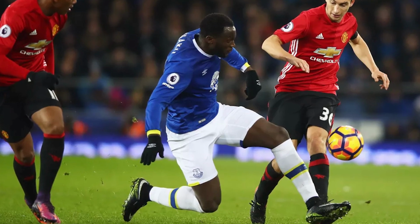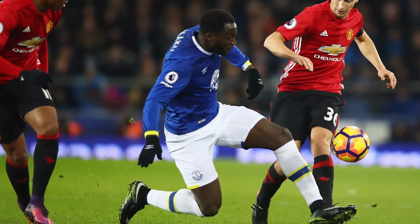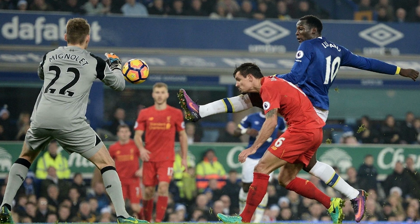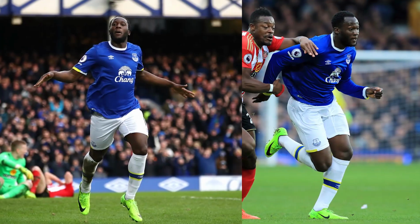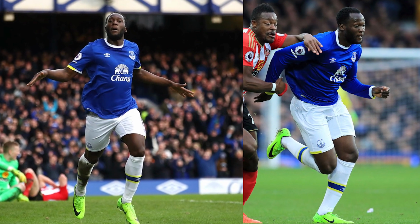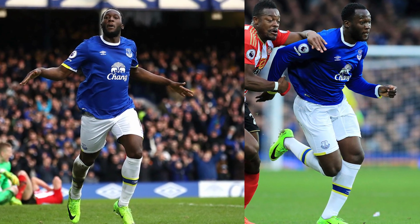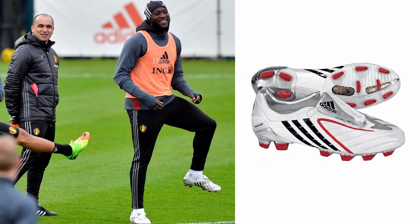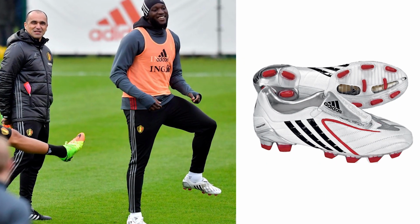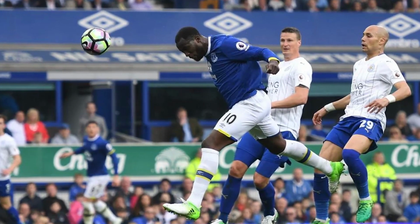He moved back to Nike with the Hypervenom Phantom 2, then onto the Vapor 11s with that Floodlights colorway. Next one we see is a new colorway for the Radiation Flare Vapor 11s. And in training for Belgium with Roberto Martinez, he's wearing some sort of old school Predator. Do you know what Predator that is? Are they the Power Swerves? The Power Swerves, that's right. So a random boot in training. He loves to wear different boots. Back to the X16.1 leathers, that Turbocharged colorway.